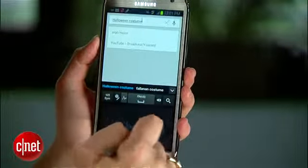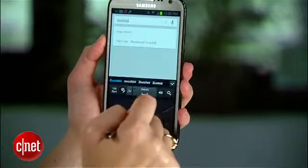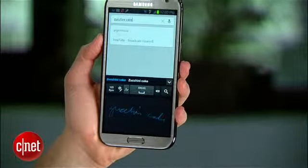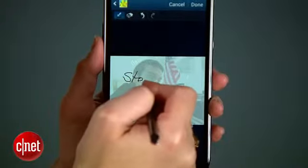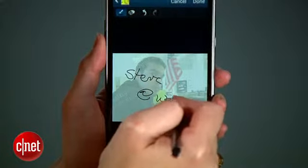In addition to navigating around and typing, you can also handwrite into any keyboard just by switching the settings. You can also do fun things like jot notes on the backs of photos. Objectively, the writing quality is pretty darn good on the keyboard and also in the S Note app.